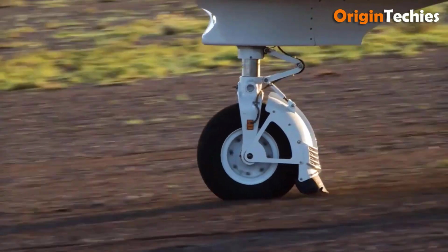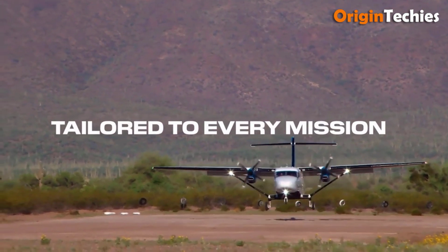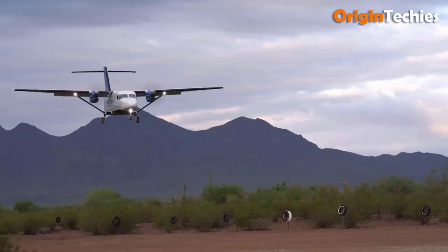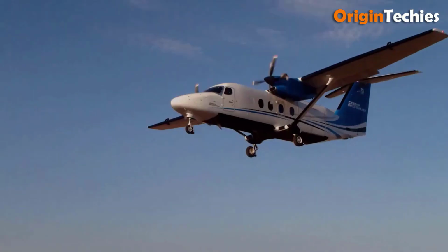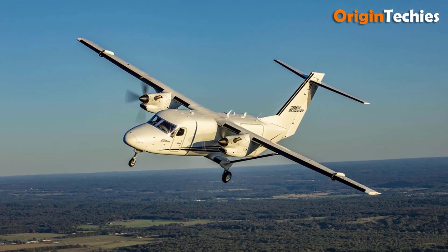Equipped with Pratt & Whitney Canada PT6A-65 engines and Garmin G1000 avionics, the SkyCourier ensures reliable performance and efficient operations. Its fixed landing gear and single-point refueling system contribute to its low operating costs and quick turnaround times. In summary, the Cessna SkyCourier stands out as a top choice for those seeking a reliable, high-performance turboprop aircraft that combines advanced technology with exceptional comfort.